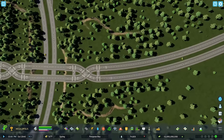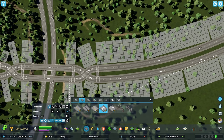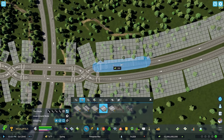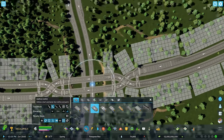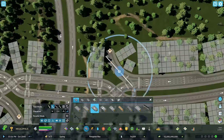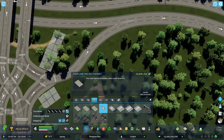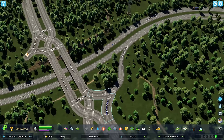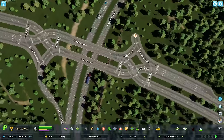So I want to start by upgrading these sections here, the very last segment of this road, to a four-lane segment. And that at least gives me a little bump out there that I can attach to. So now it starts off as two lanes and then they have to merge together and then flow into that freeway there. Let's do the same thing on the other side now.